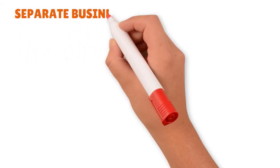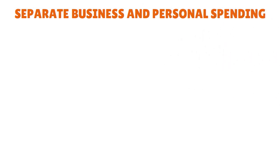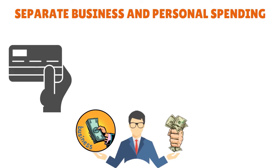Why? Because it allows you to separate business and personal spending. It's very important because come tax season, for example, you really want to clarify to the IRS that you're not using your business credit card for personal reasons and vice versa. So this startup credit card allows you to segregate business and personal spending.